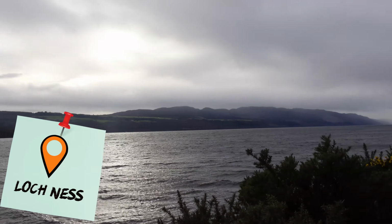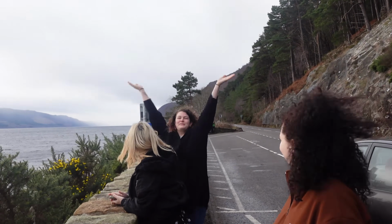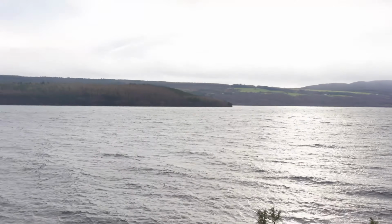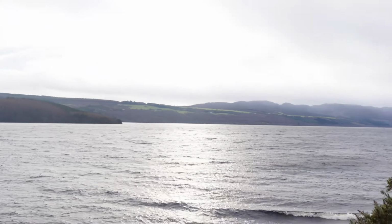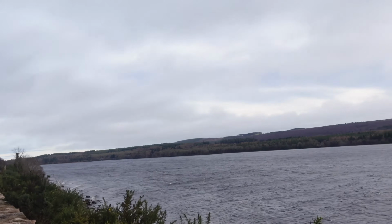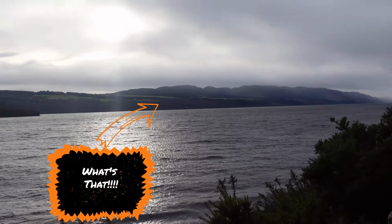So this is Loch Ness! Woohoo! She always does that, don't ask. So today we're going to explore Loch Ness and show you some of the touristy places around Loch Ness, and hopefully find the one and only Nessie.